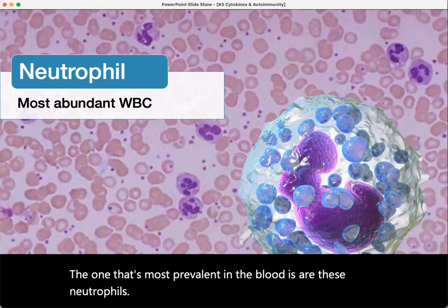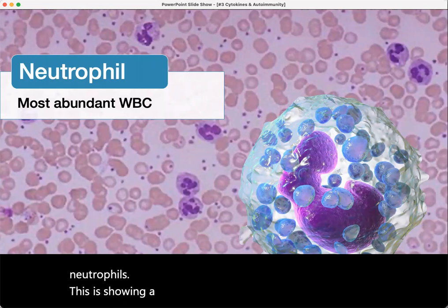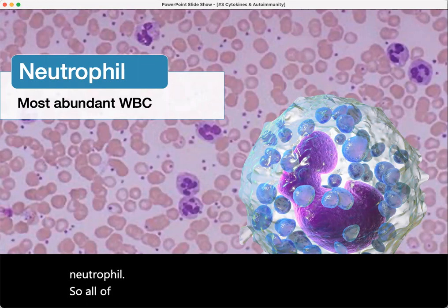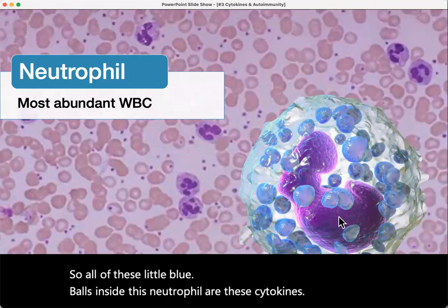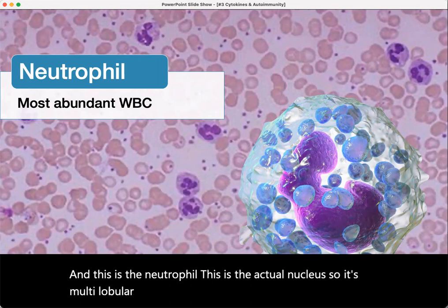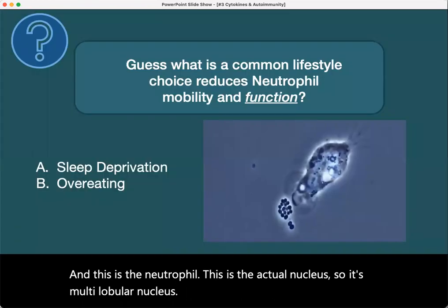This is showing a neutrophil, and this is after staining of a neutrophil. So all of these little blue balls inside this neutrophil are these cytokines. And this is the neutrophil. This is the actual nucleus. So it's a multilobular nucleus.